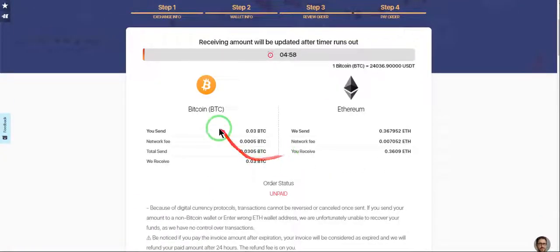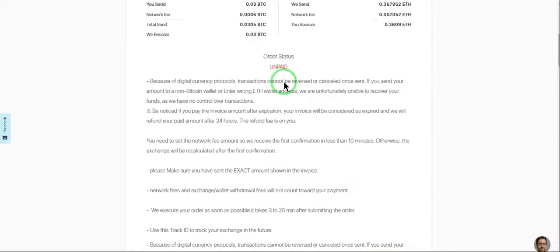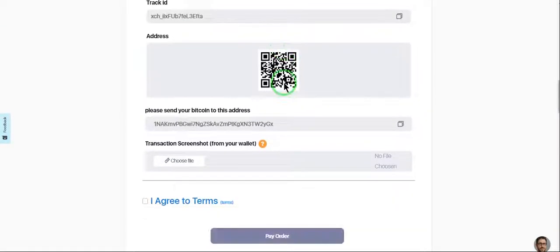On the fourth step, you have every single piece of information regarding your transaction, your order status, and our terms of service. Please dedicate some time to read the information carefully. You also have a track ID and HiExchange's Bitcoin wallet address.